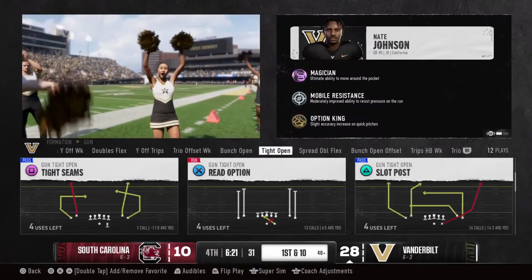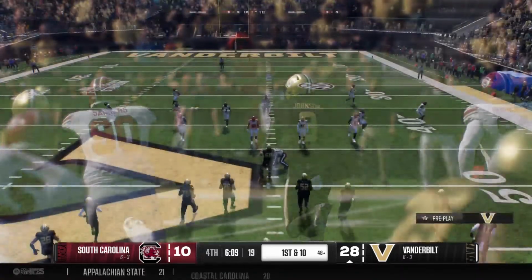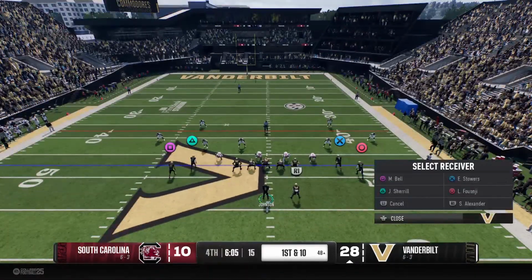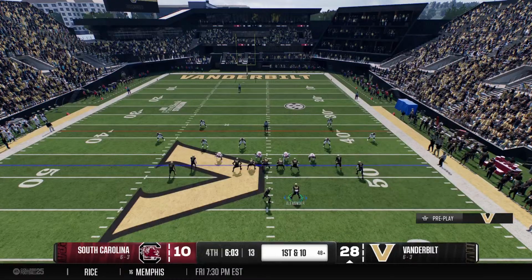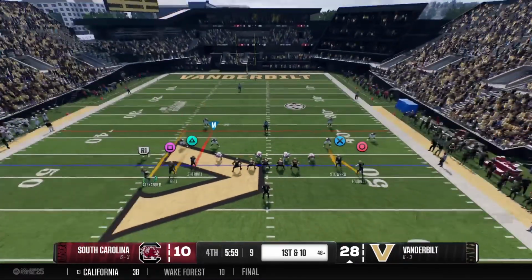Well, this is one of the fastest quarterbacks in college football, and that's why the option's a good idea, because if he can get out in space and he has a chance to get downfield, he is really difficult to tackle, and he's very difficult to catch, as you saw in that last play, getting a 1st down.